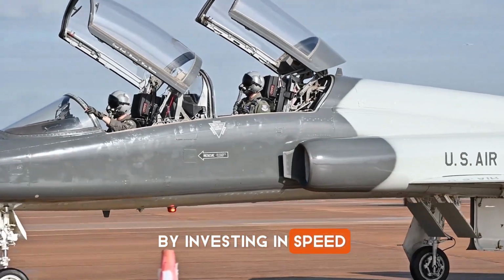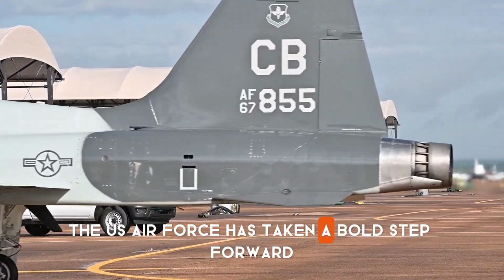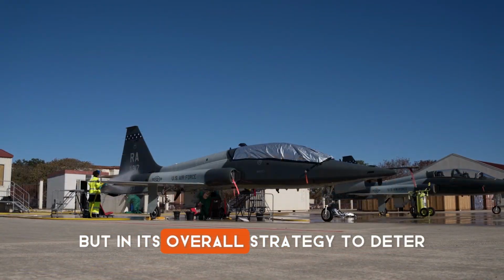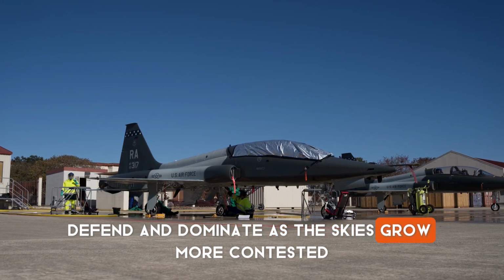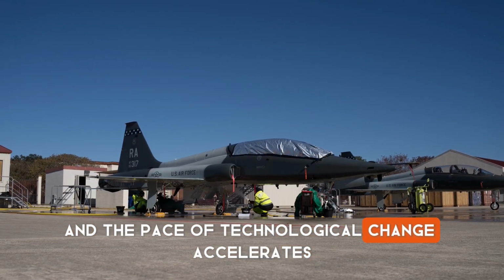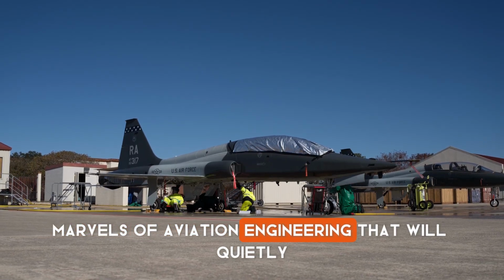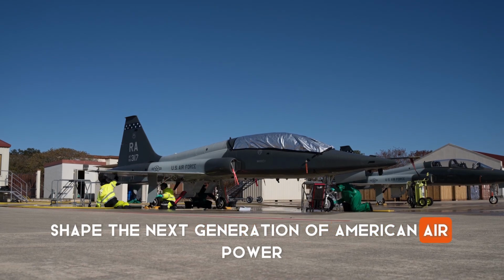By investing in speed, modularity, and digital integration, the U.S. Air Force has taken a bold step forward, not only in its training pipeline, but in its overall strategy to deter, defend, and dominate. As the skies grow more contested and the pace of technological change accelerates, it's these compact marvels of aviation engineering that will quietly but decisively shape the next generation of American air power.